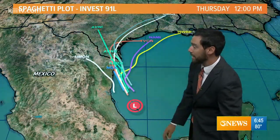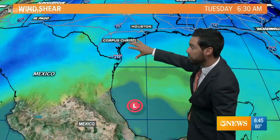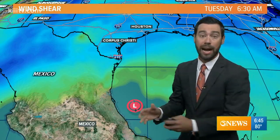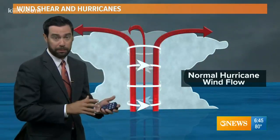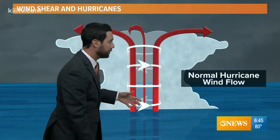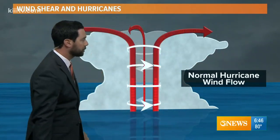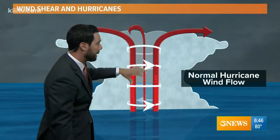The other thing is that it's going to have to run into and through a lot of wind shear. That's what those blue shades are indicating. And we have always talked about wind shear here and what it does or does not do to the organization of tropical systems. Wind shear is bad if you want to see something strengthen. You need a very stable with respect to wind shear environment.